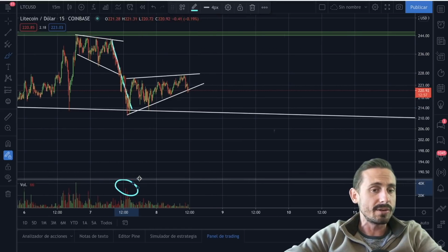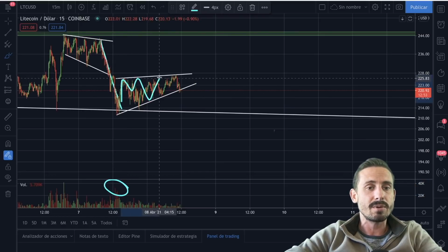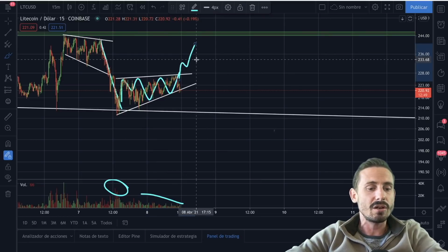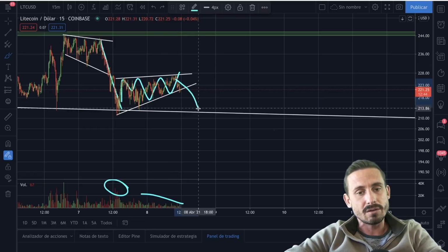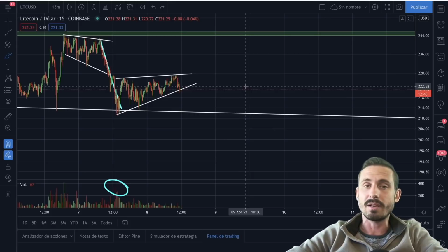Not a huge amount, but there's more volume to the downside than to the upside. Now we're having this retracement and there's no volume at all, okay? There's no buying pressure to the upside. So the most likely scenario is that the bears are going to win the battle here in the short term and continue to the downside. This is what the charts are telling me, guys.